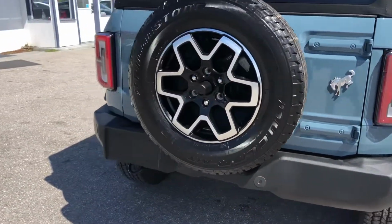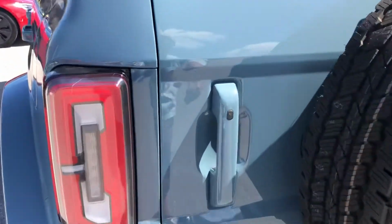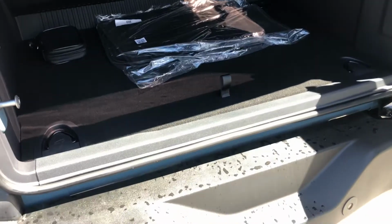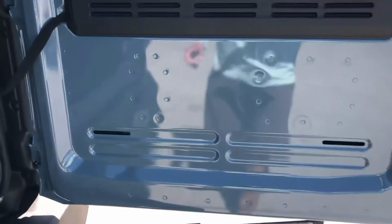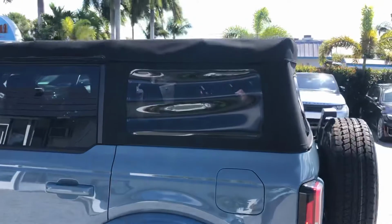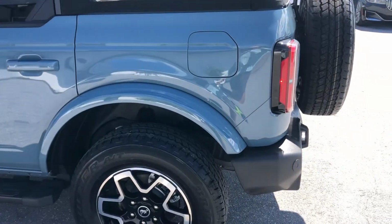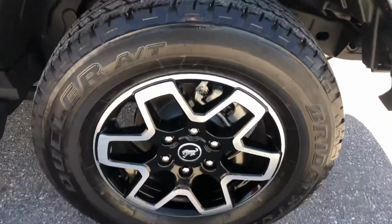Coming around to the rear of the vehicle. Storage area. The driver's side rear quarter panel. Take a look at the tire and the wheel here. Again, like new.